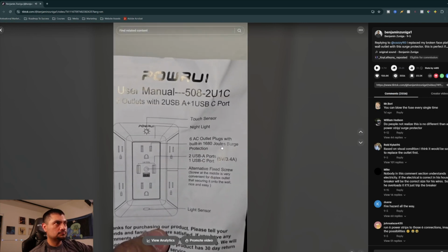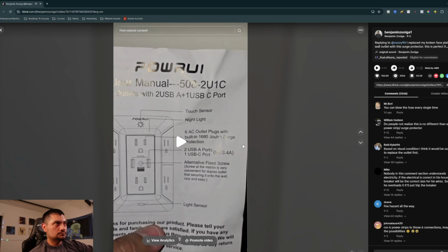If you want to see the stats of this wall outlet surge protector, just pause the video. I believe it was important to include this part of the product description. This is basically the instruction manual for this specific product, to show people who have questions: How does it work? What type of voltage can it handle? What type of features does it offer? And this is why I tell people to pause at this part of the video.